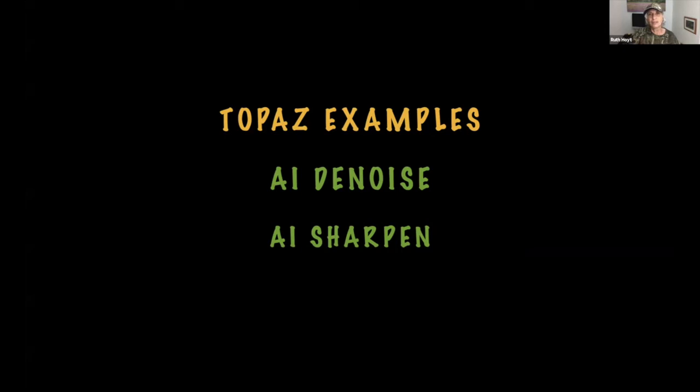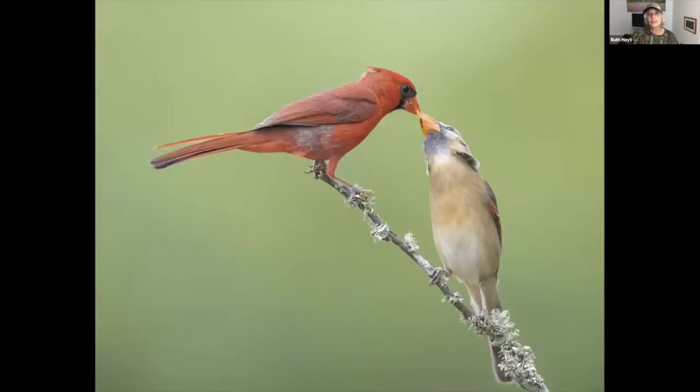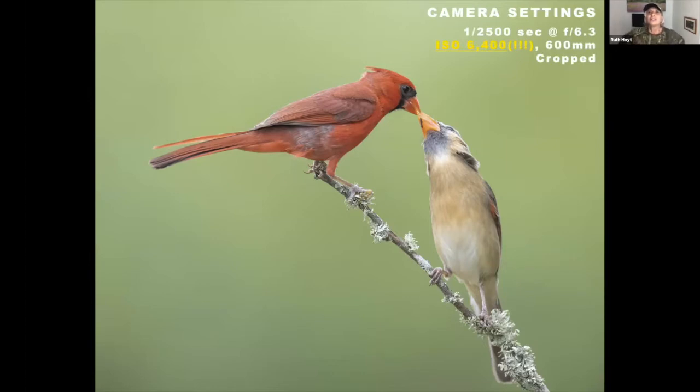Let's look at a couple of pictures. Okay, this picture is a cardinal male feeding the female. Actually, I think they were just kissing. I don't think he had any food, but anyway, she reached up and he reached down to her. If you look at the settings, it's a 2500th of a second at f6.3, which is pretty normal, but I was on ISO 6400. You really cannot tell that this was a super high ISO. That one was with my 600 millimeter and I cropped, so you're not even seeing the whole picture.